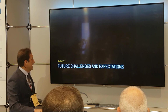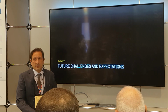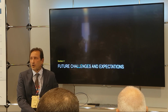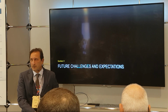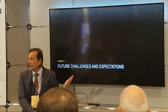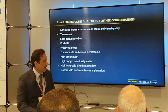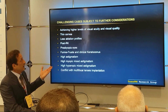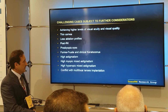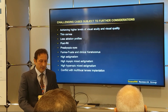I really believe that the future will be more challenging for TransPRK, and to me the most powerful competitor in the market is Star Surgical. But this is maybe a new mission for the R&D group of the company, and Samuel and his colleagues. To me, there are major challenging issues for the future. These are the main challenges in the refractive field.